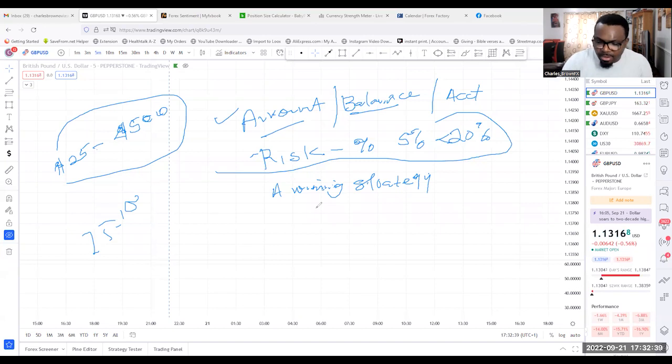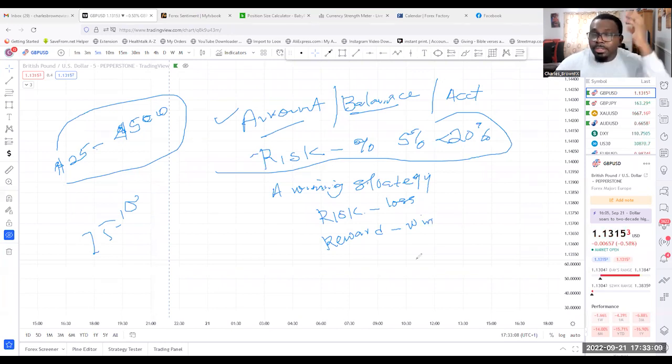On the risk measure, you need to have risk and reward. You need both. So your risk is how much you are willing to lose. This is called loss. Then your reward is called wins. Now, I want you to put that in your mind first so that you understand it. Put that there. You don't want to miss this.